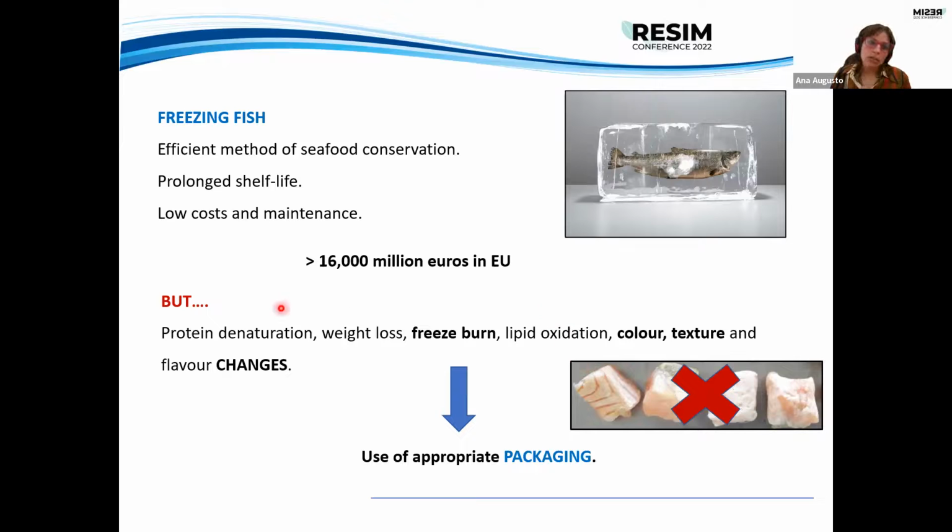And all these mechanisms lead to changes in color, texture, and flavor, and consequently to the rejection of these products by the consumers. And there is the need to stop all of this degradative process, and for that there is the need to use appropriate packaging.